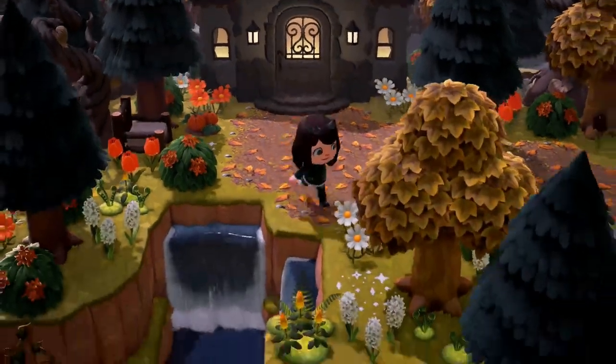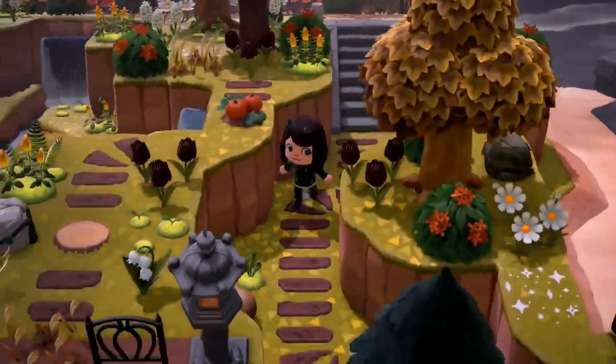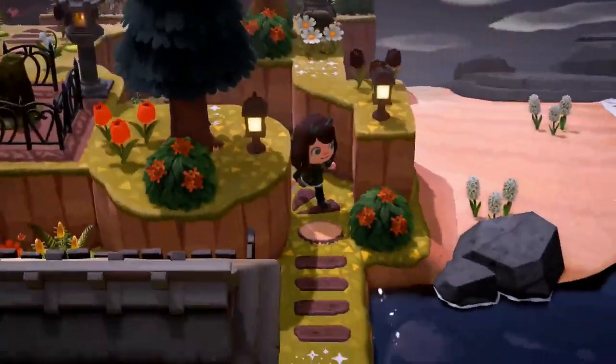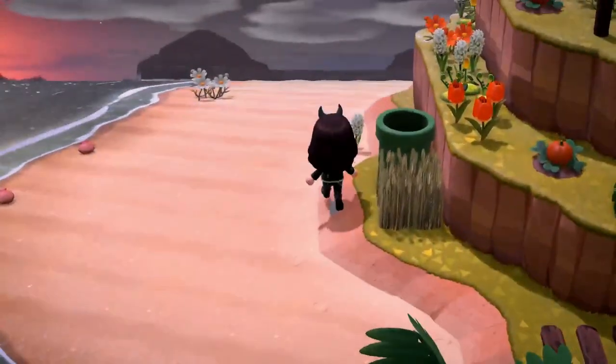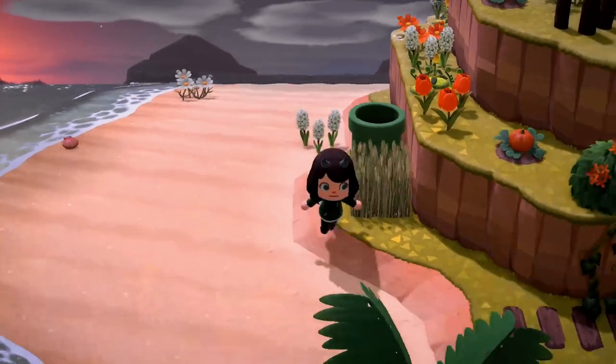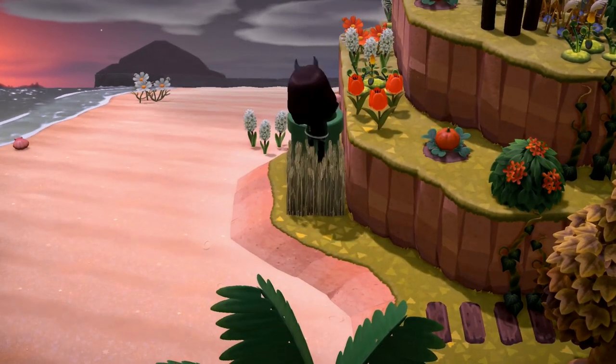I can't believe how nervous I get at the idea of going into basements these days. You guys always startle me with your basement choices. So there is a Mario pipe right here on the back beach. Let's see where it takes us.